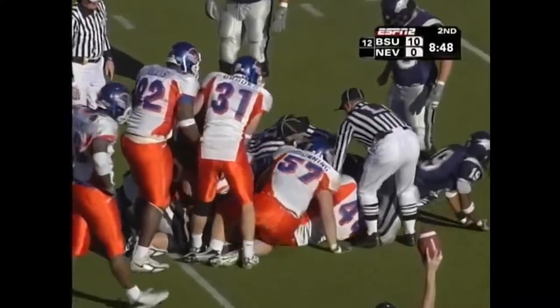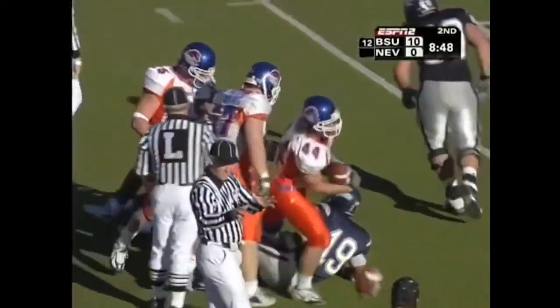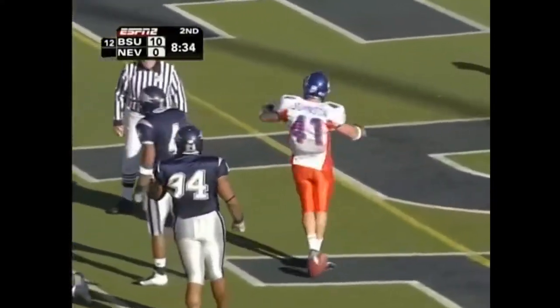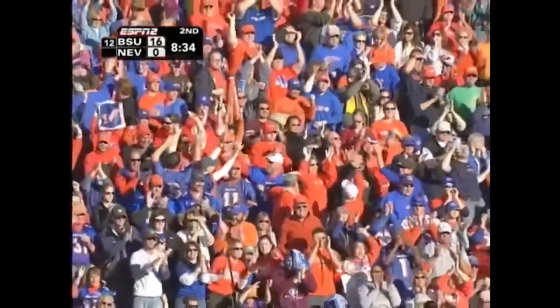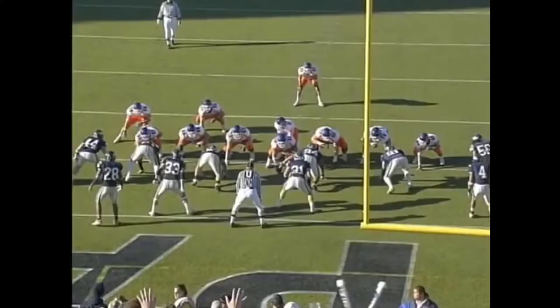King, I thought, was on the football, number 44, and they have it. First and goal for Boise. Johnson, right side, he'll score again. Tad Miller, number 66. When you watch the replay, and Bishop Kelly in Boise, watch the block the number 66 throws.